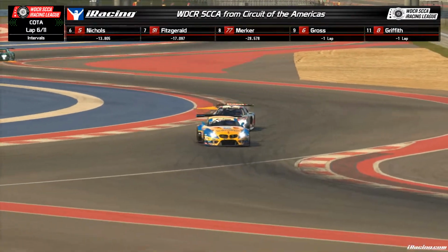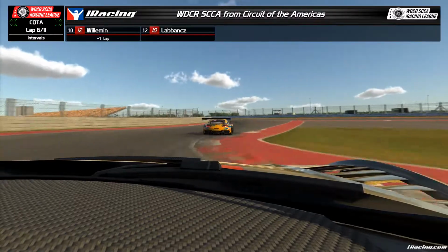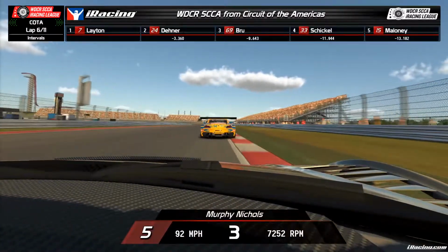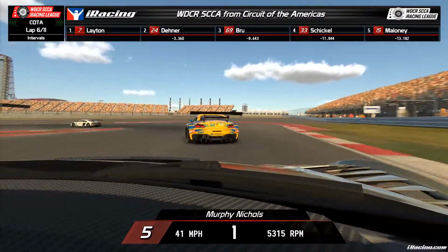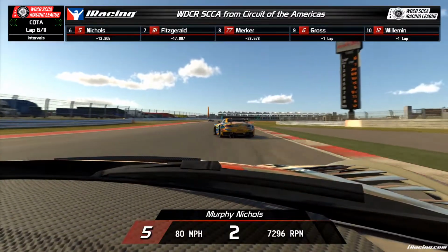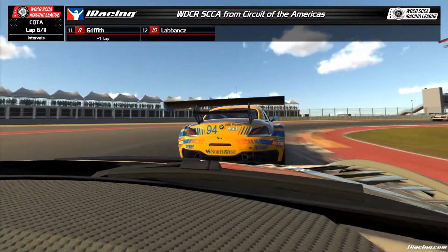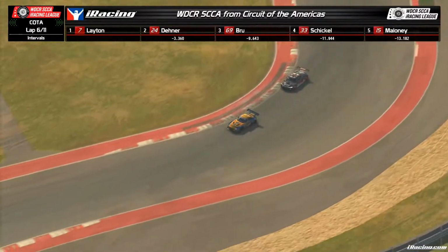As you see, Murphy Nichols now hunting down Ryan Maloney, who got by him a few laps ago. Both of them taking different lines. Maloney getting a little bit tighter to the entry of that chicane. Nichols a little bit more off on exit. All over the back of the 94, then into the tight arena section here. This is the most difficult part of the track, in my opinion. Oh, he's going to charge the corners. He's using every bit of the brakes that he can as he tries to chase down Ryan Maloney.